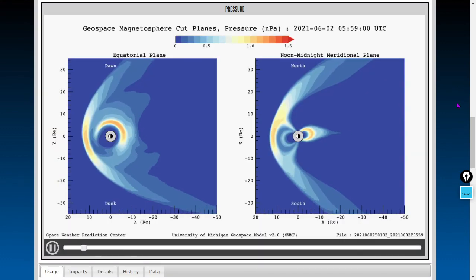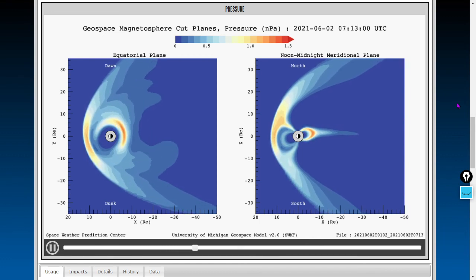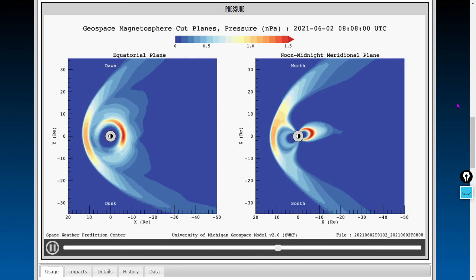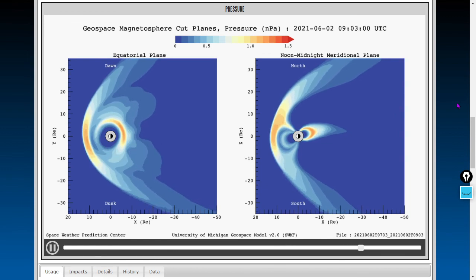Let's take a look at a visualization of some of this data. It's the magnetohydrodynamic pressure, shown in nanopascals. It's the geospace magnetosphere movie, which should be 4 hours of data. And most of the pressure here is a result of the solar wind density, not the speed, again, which is extremely low. We don't see it drop below 300 kilometers per second that often.